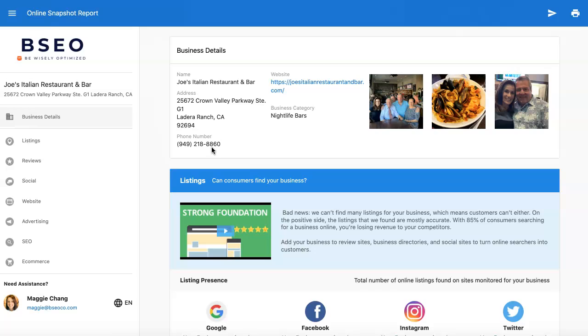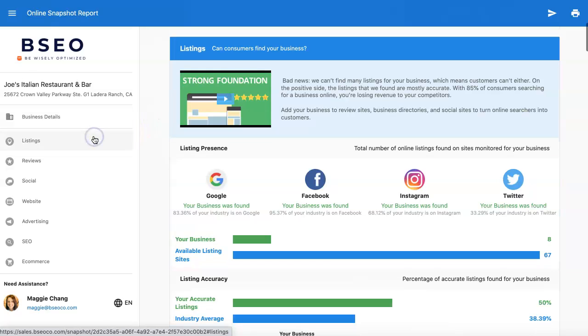The second is that there is a suite for this restaurant. You need to look at how this is spelled. Is it spelled out? As you can see here, it's abbreviated with a period. Why are these things important? You'll see right now. The first section is listings.